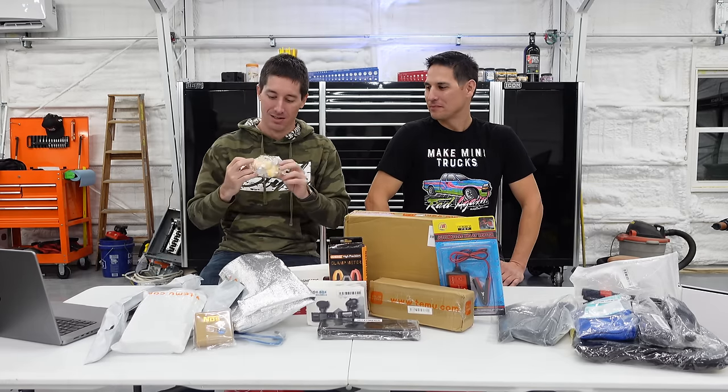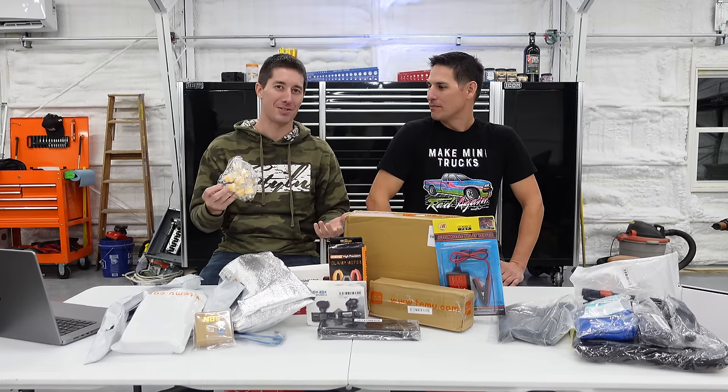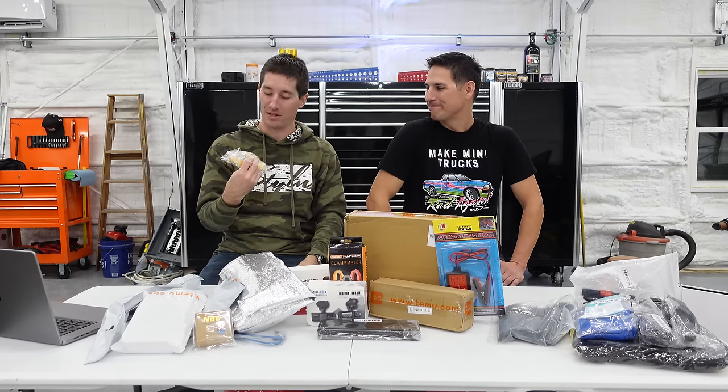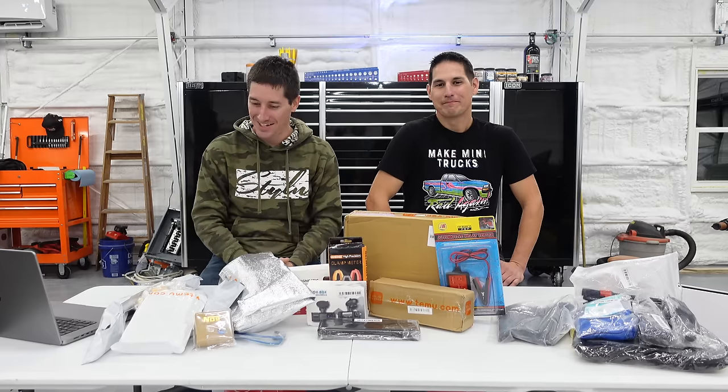Like, this is a bag of fuel filters for lawnmowers. The thing is, I need them pretty often, so I threw it into the mix. I think it was $5, but we'll get to the fuel filters later. First of all, let's get into this.